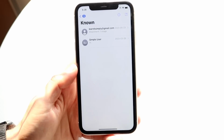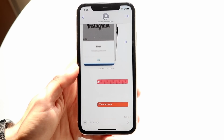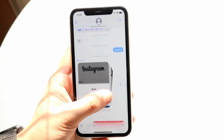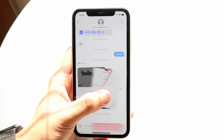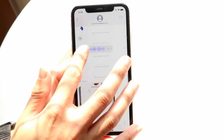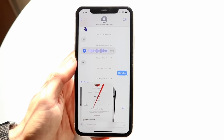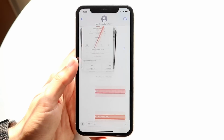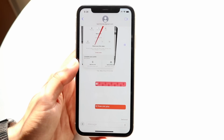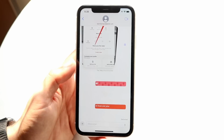iMessage got lots of improvements too. This wasn't even that big of an update, but for one, we now have the ability of swiping to reply. If you want to reply straight to a message, you can swipe to it and reply, which is really cool. Audio messages that are sent will also be transcribed. And there's a new check-in feature: if you're sending your location, you can check in automatically when you're already there without having to do anything, which is really awesome.